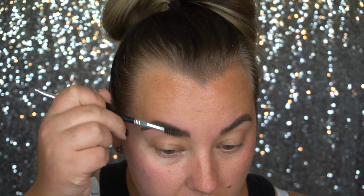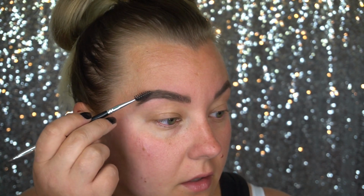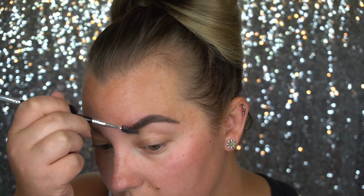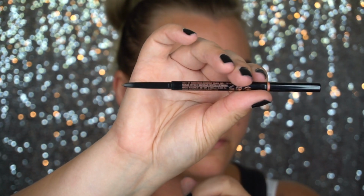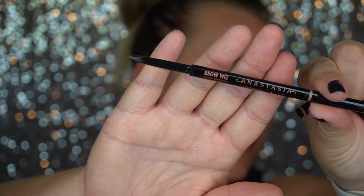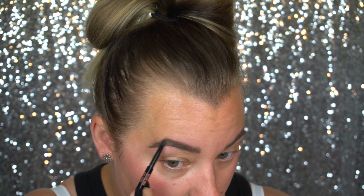Alright, so both of my brows have the pomade in them. You can still kind of see that there's little sparse areas in the brows, which I don't mind all the time. But what you can do, you can take a brow pencil, and I have soft brown from Anastasia in pencil. And this is one of the Brow Wizzes. And I will just go in and just kind of fill those in. You can use pencil or you can use powder and just fill those in.